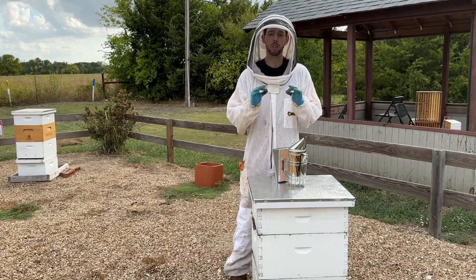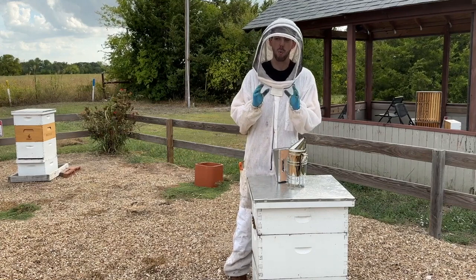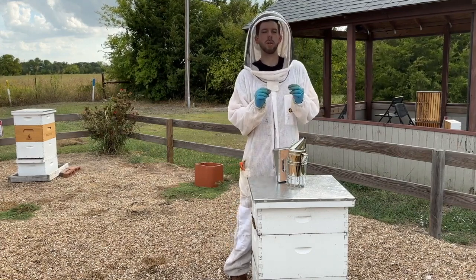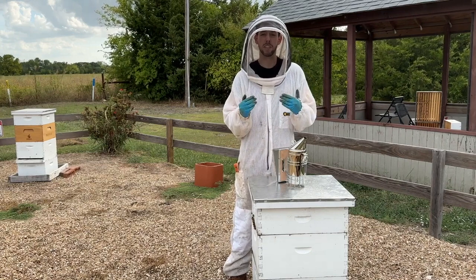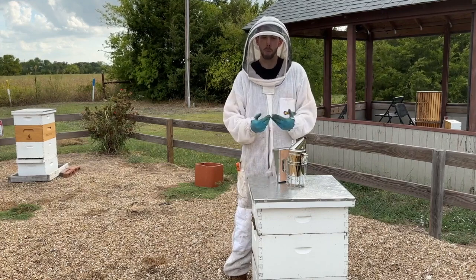Where it gets a little bit tricky is this time of year. You know, this is October. And so we want our bees to be storing a lot of honey, but we still want them to leave a little bit of room for the queen to lay, because we want her to keep laying brood as long as possible. If you're in the southern half of the United States, you probably have a month to a month and a half left of some brood production.